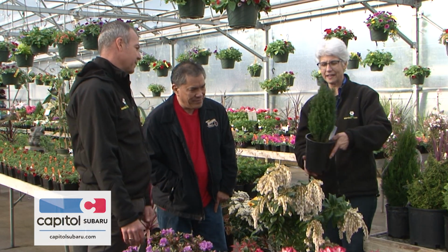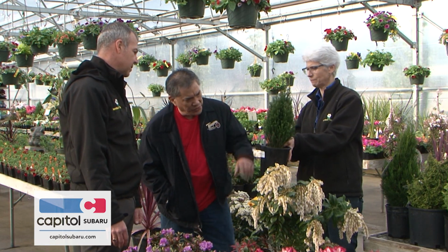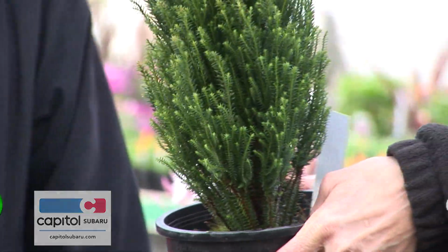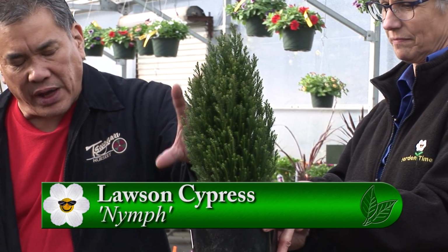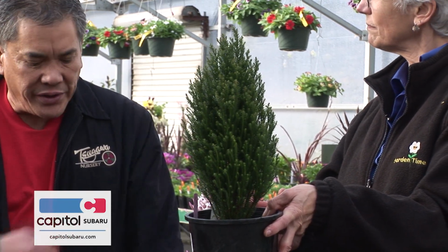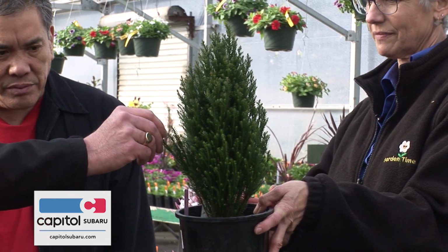Yep. And here's another beautiful deep green one. Yeah, it's pushing some new growth on it. Another Lawson cypress, nymph. This 4 to 6 foot tall. It's really nice. It just has the new tips bringing in the kind of the two tones with the greens, but it's going to grow into a nice little manicure, or you don't have to do any trimming. It just stays pretty well under control.